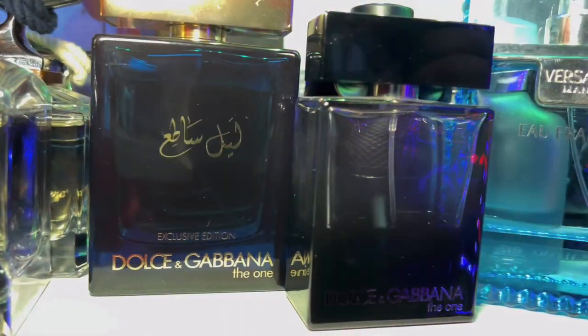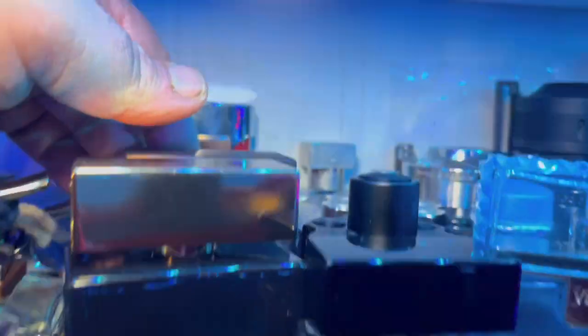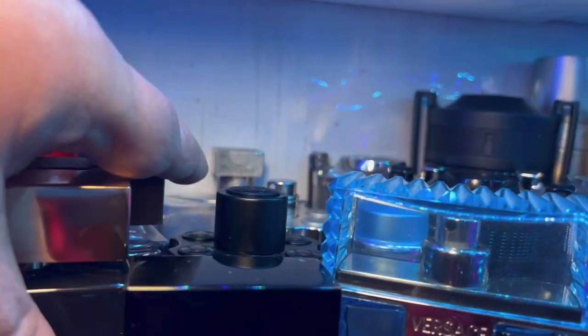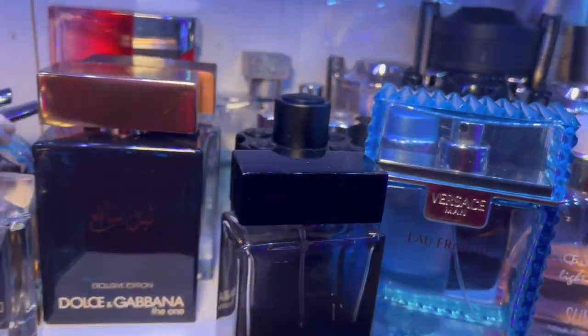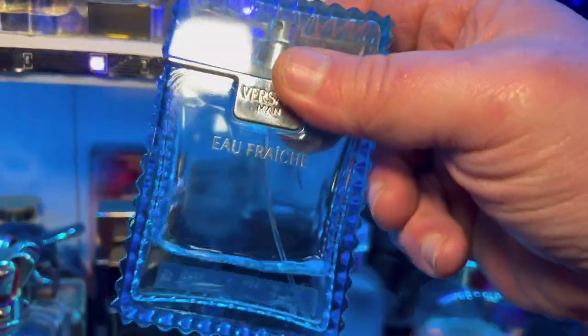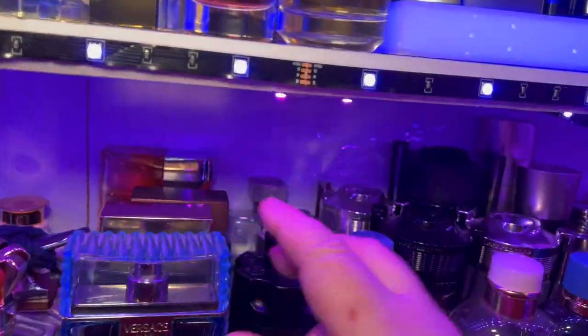Luminous Night. And of course, the OG back here. And then all the way back here, you have Paco Rabanne's Invictus Infrared. And they kind of see back here as we go. I'm going to try to do this without making a mess. Versace Eros Man Fresh. Classic fragrance. One of the oldest fragrances in my collection.